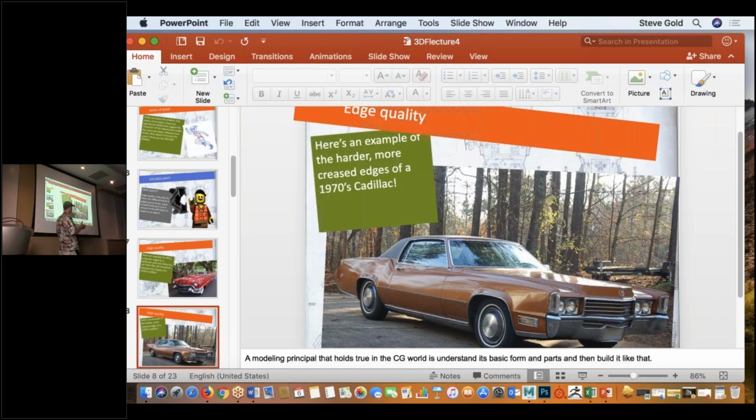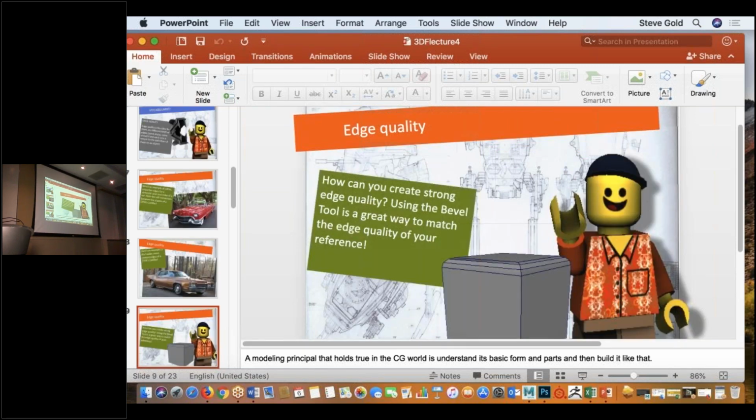Okay, so what we want to do is make sure that we are accurately reproducing these ideas. When we're looking at objects, pay very close attention to how surfaces come together and how they transition and what we can do to make that look more realistic. Now, that in mind, we have a super fun tool to help us to do this.